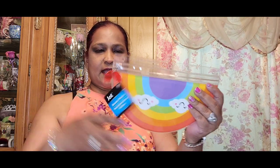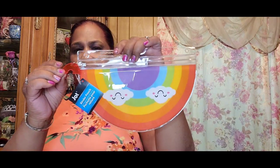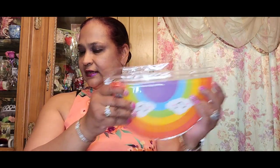And then I picked up this with the clouds, the rainbow with the clouds. Look at this, how pretty. This is by Jot, and got the little cloud, the little rainbow there. So this is really, really pretty. So I got that. And then I picked up, where are they? I have to show you guys these. These are really, really pretty.